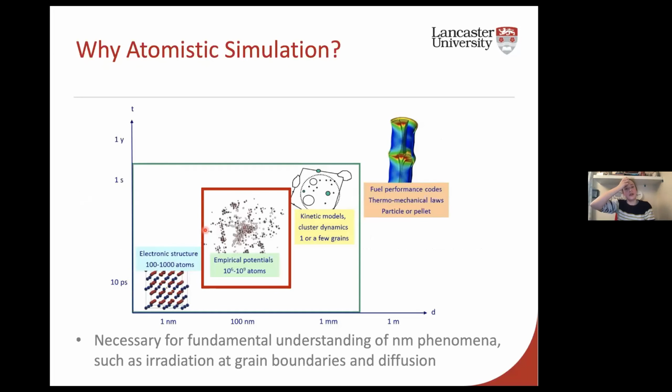Well, why not do lots of experiments instead of looking to simulation? Well, as we all know, experiments can be quite hard and long to do, but with atomistic simulation, once you've got your model up and running, and I appreciate it's taken me 3 years to get a model up and running, but once you've got that model, you can do lots of different experiments or simulations very quickly. But more importantly, radiation damage is happening on the nanometer scale, and we're really seeking to understand what's going on of the physics on that scale.